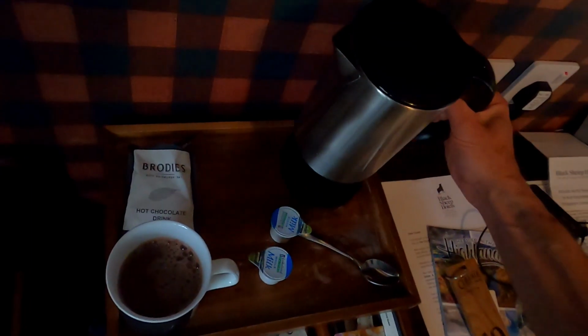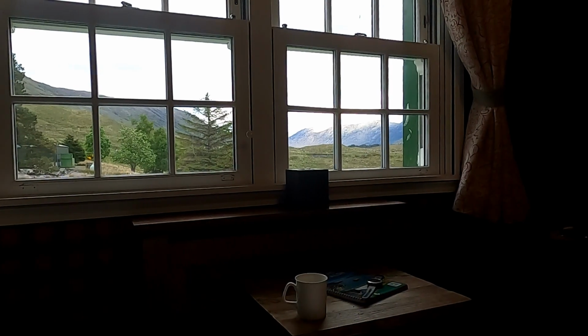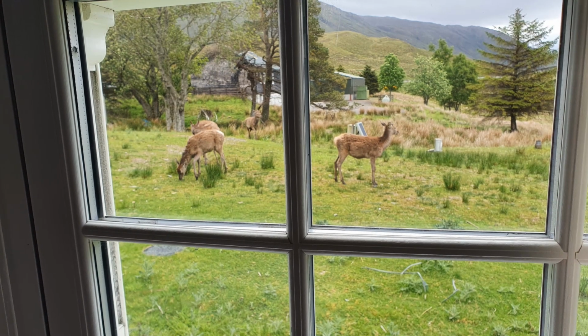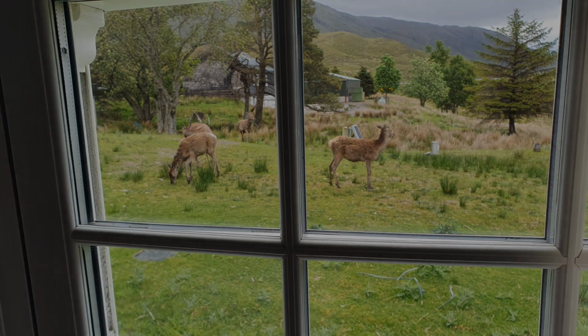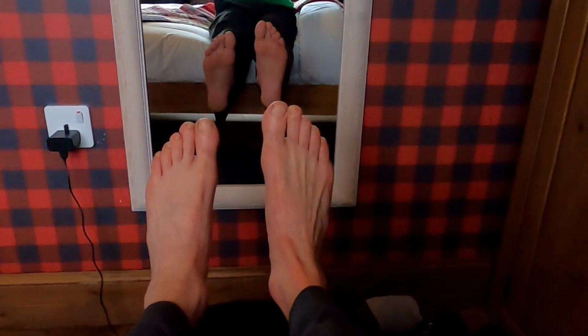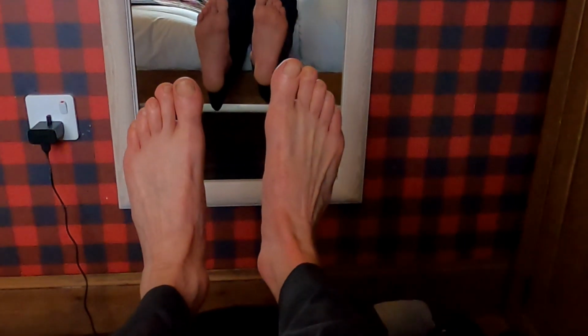A bit of a change from last night. So considering they've done 11 days in the Cape Wrath Trail, the feet are in ridiculously good nick.